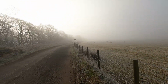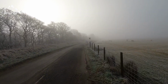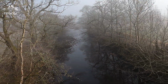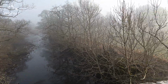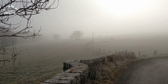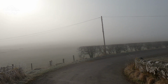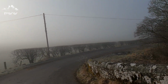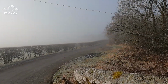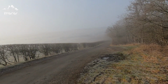So heading on down the road and heading up towards Daly Castle, or the site of. Started a route and we're just heading over the River North Tyne. We can see the mist and fog with the below zero temperatures at the minute, just starting to burn off. And we've got the tranquility of the early morning in March.